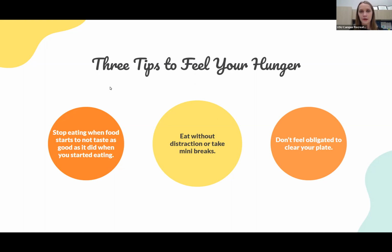So maybe you're making spaghetti and it's not anything special. It's just regular spaghetti, but you sit down to eat it and you're like, oh my heavens, this is the most amazing spaghetti I've ever had in my whole entire life. This tastes so good. It's probably tasting so good because you haven't eaten for a long period of time. It's not a special spaghetti. It's the spaghetti that you normally make, but it tastes really good because you haven't had consistent fuel for your body throughout the day.